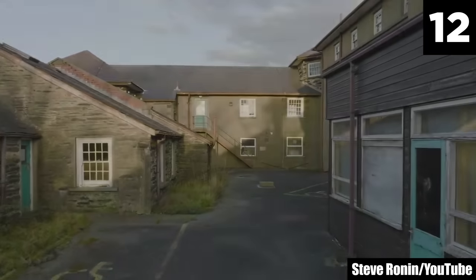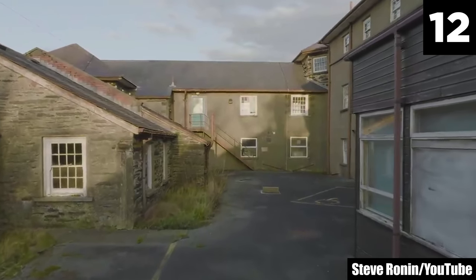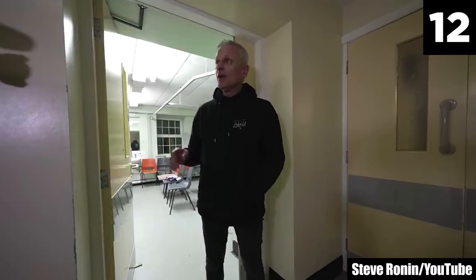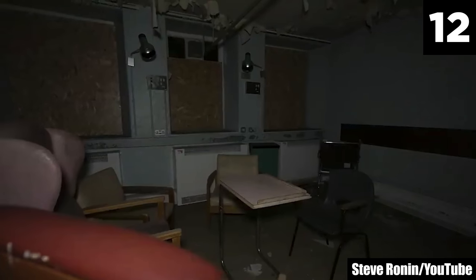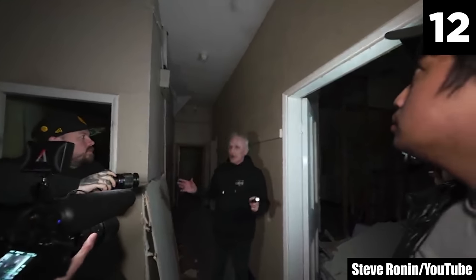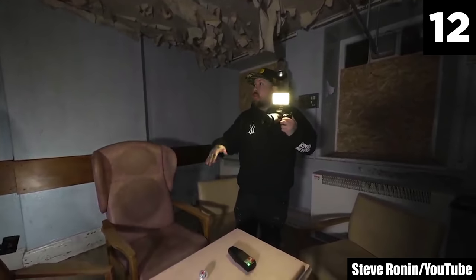Number 12. Asylum Ghost. Steve and the group head into an abandoned structure from the 1800s, which once served as a mental institution and a hospital, until it officially closed down in 2009. Published by Steve Ronan in April of 2022, the crew explores the UK's most haunted hospital in this scary video. They start their investigation by chatting with a child ghost.